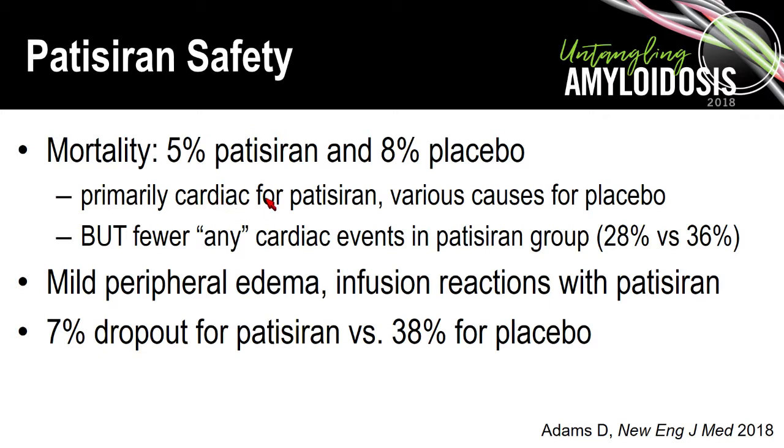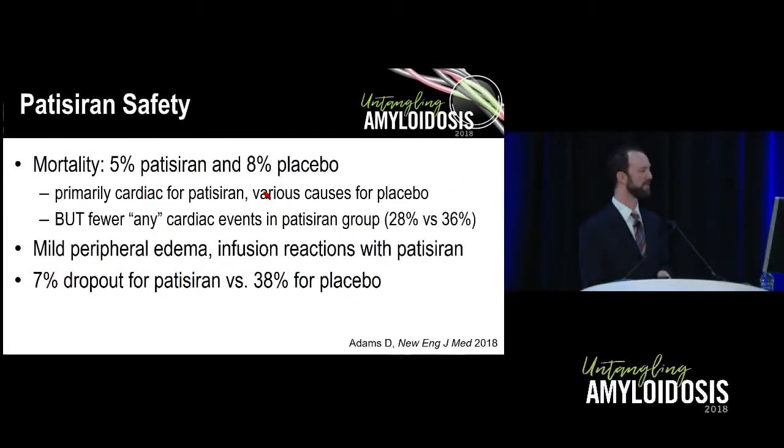But if we look at what patisiran patients died of, it was primarily cardiac causes, sudden cardiac death, other arrhythmias, things of that nature, versus various causes for placebo, but not a whole lot of cardiac mortality. But if we look at overall incidence of any cardiac events, including, of course, non-fatal ones, we saw that there was actually a lower incidence of these in the patisiran group versus the placebo group. So 28% for patisiran versus 36% for placebo.